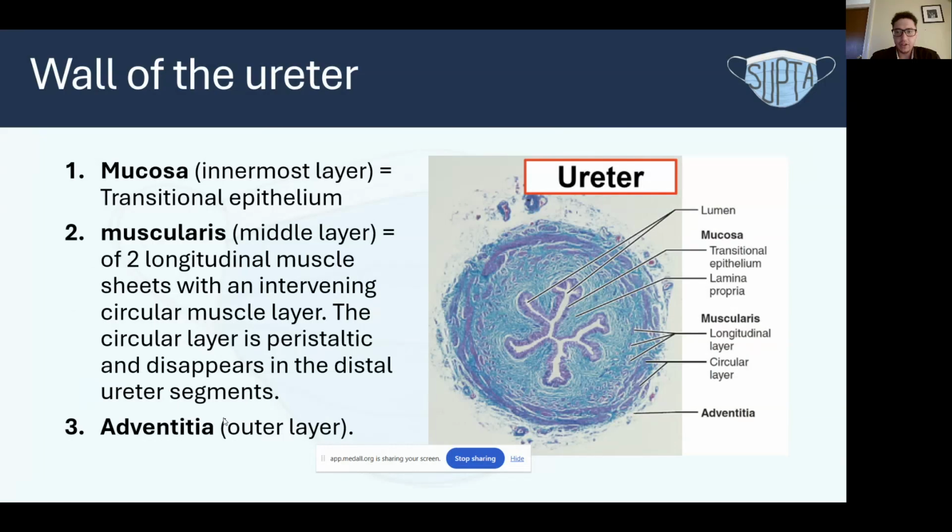Okay, so the wall of the ureter itself, you have a mucosa, and this is the innermost layer, and this is transitional epithelium. An important thing about transitional epithelium is that you can compress it, so this is good for compression. So if you have a lot of urine flowing through, it can compress, and also it is non-permeable. So there's no permeability through that transitional epithelium, and therefore you can't have urine flowing out of the ureters, right? And that's really important, especially as there are a lot of toxins in the urine.